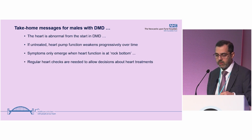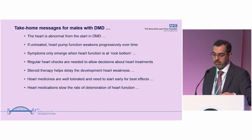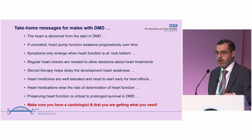Symptoms are only a small part, and they hardly ever appear, and if they do, it's at the end stage of the condition. And you need to have regular checks, steroid therapy is helpful, and you need to keep on the heart medications because they are very important and well tolerated. And importantly, you need to know your rights. Make sure that you have a cardiologist, make sure that they know that these guidelines exist, and that you're getting the care that you need.